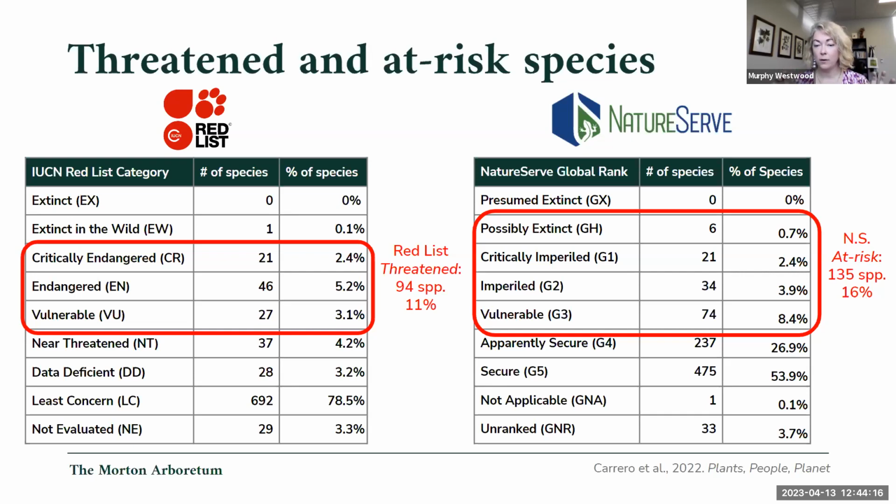It's generally the same underlying data, but just a slightly different way of analyzing that data to produce these different categories. So we then made a separate list of those species that qualified as Red List threatened and/or NatureServe threatened. If you imagine a Venn diagram of threatened on the Red List, threatened on NatureServe, and many species threatened on both of those platforms, the total number of species that were threatened on one or both is actually 165 species. So, more like 20% of our native trees are considered threatened on one or both of these systems. This 165 species is what we have used for most of the rest of these analyses when we say, is something threatened and/or at risk?